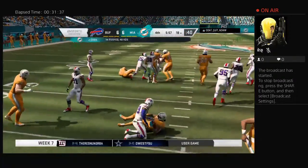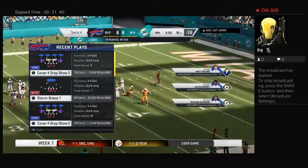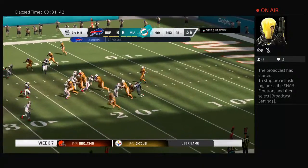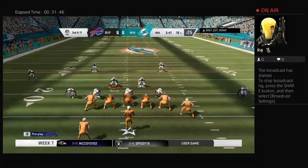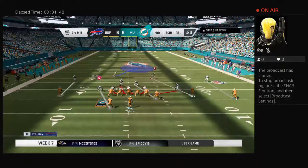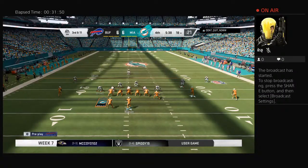Trying to run inside, but nothing there. No gain that time, and it leaves him with 3rd and 11 coming up. As usual, the hallmark of a good run defense, linebackers making plays near the line of scrimmage. Absolutely nowhere to run there.